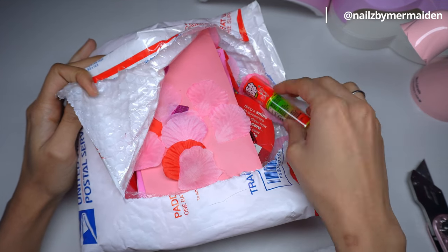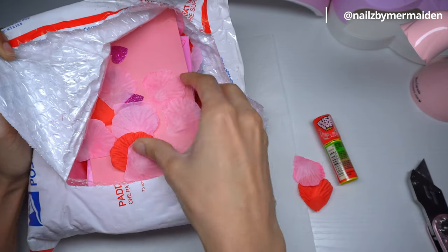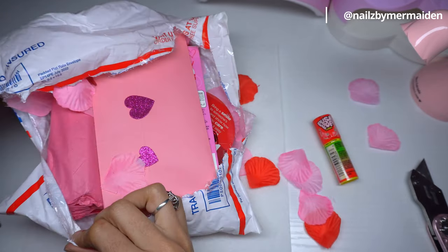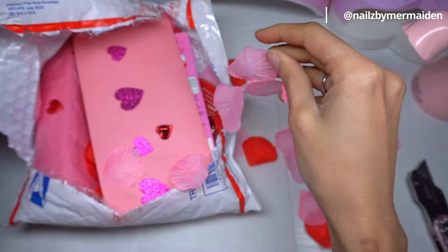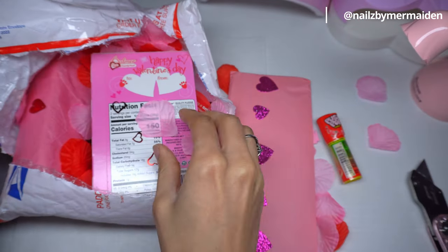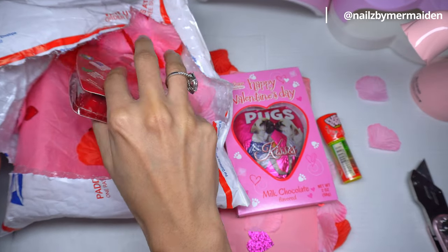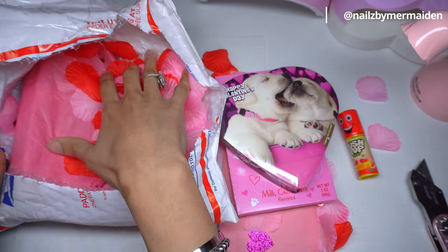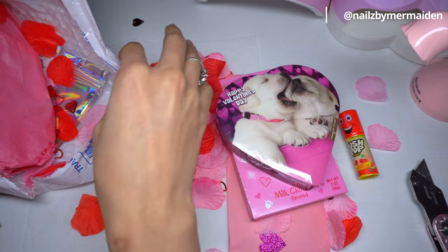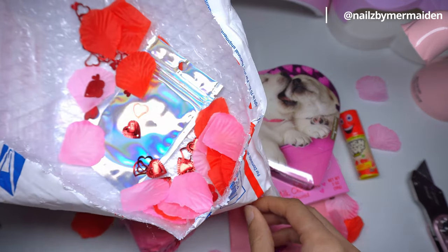Bethany! I wanna show the front so bad because it's going with the theme. Oh my God. I love you. Love, love, love. I celebrate V-Day all the time. Oh my God, it's so cute. Why is this so freaking cute? This is so cute. Look at it.